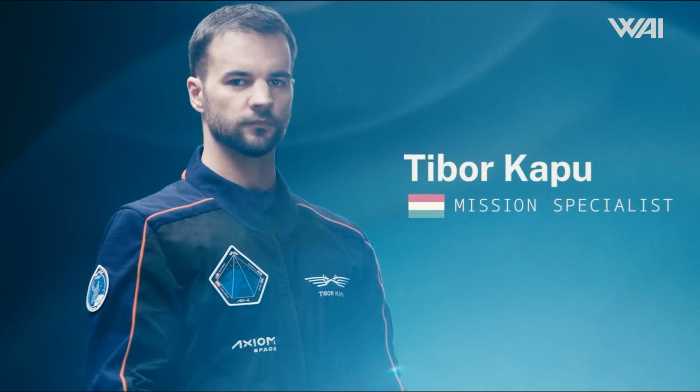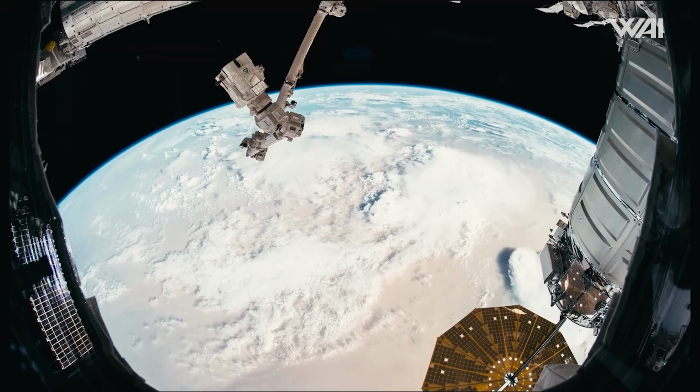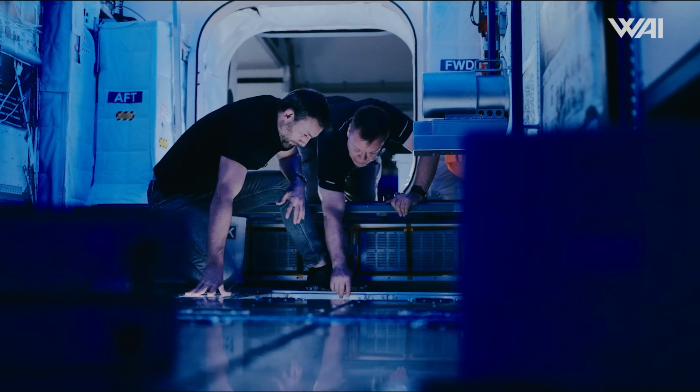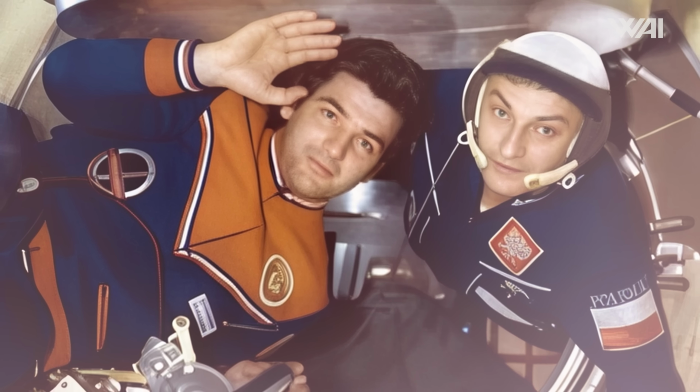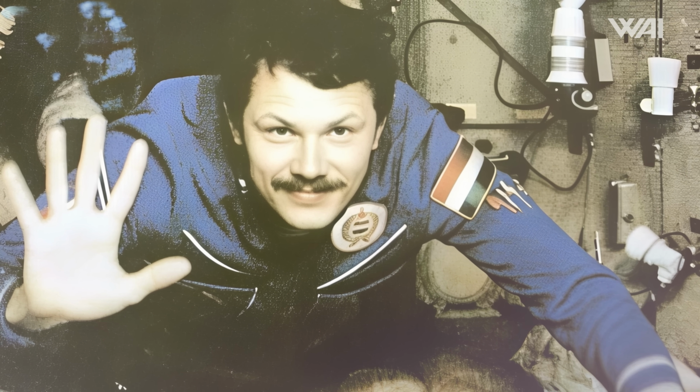All 3 fly under programs representing a return to human spaceflight for their countries. For India, it ties directly into the Gaganyaan initiative. For Poland, this will be their first crewed mission since 1980. And for Hungary, it's a long-awaited follow-up to their cosmonaut mission during the Soviet era.